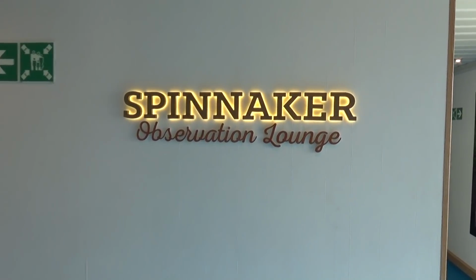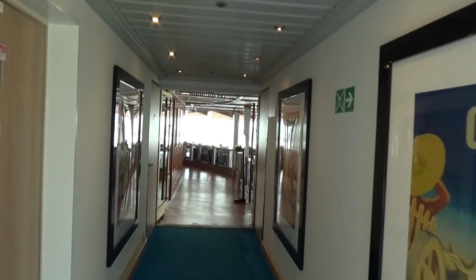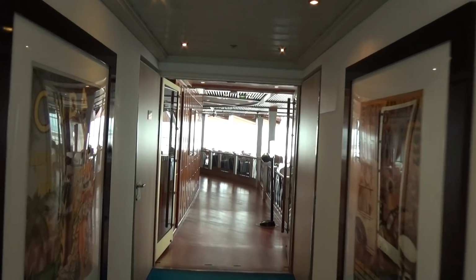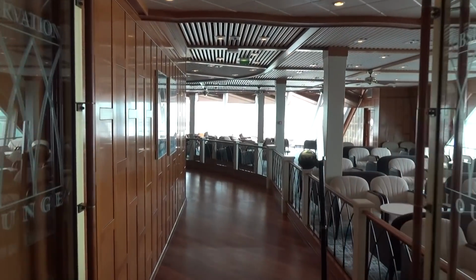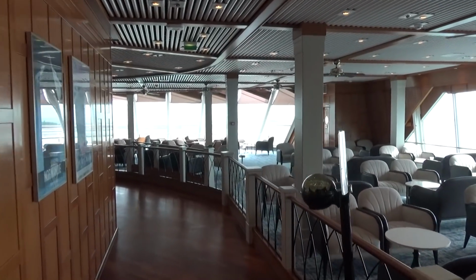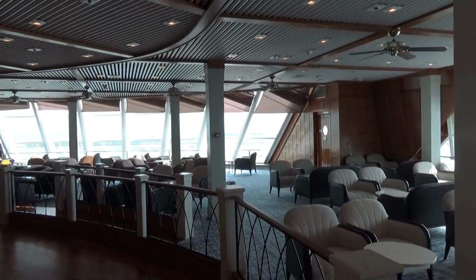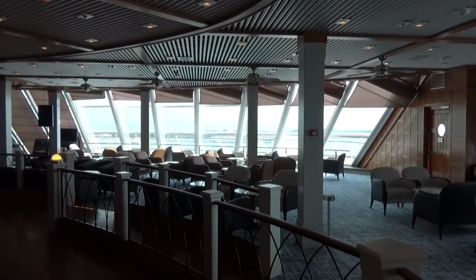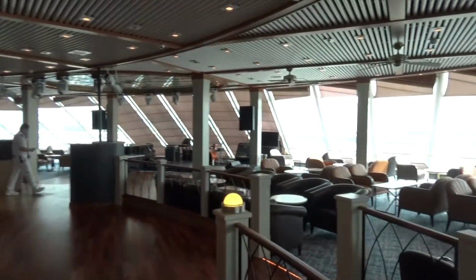At deck 12 forward, you'll find the Spinnaker Observation Lounge, and this is a really cool spot. For one thing, it's a lounge. The bar service only operates at the end of the day, like 4 o'clock or 6 o'clock it opens up. Now, its main purpose on the ship, this is your karaoke bar, but it also is a wonderful place to just hang out. It's air conditioned. It's normally pretty empty in here except for karaoke times. Bar is open over there. That's always a good sign.